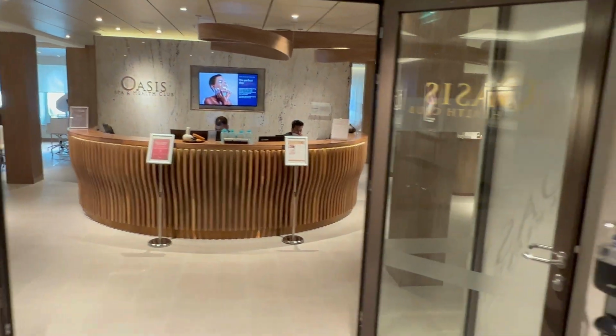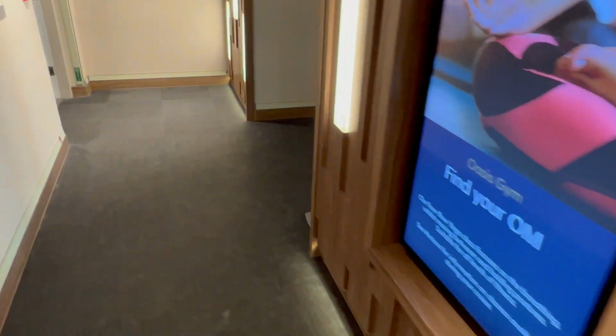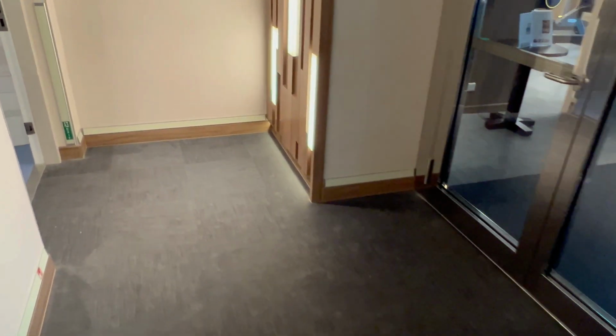The Oasis Spa, and you've got the thermal relaxation area as well. And again, separate review on that. We'll go into that and show you a lot more about that.